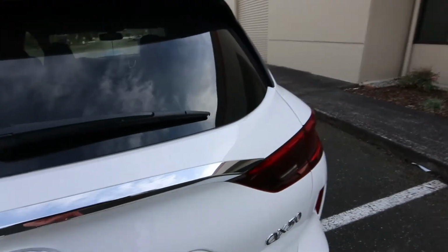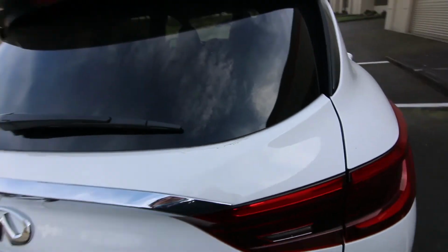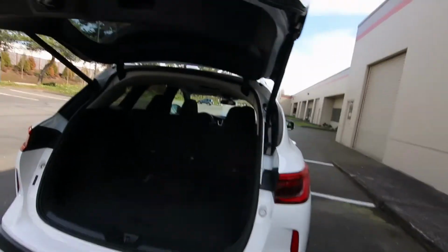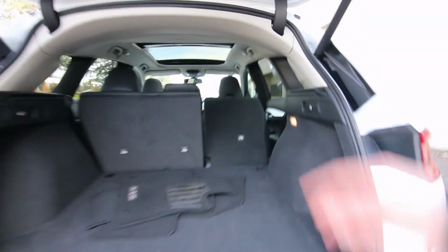Power rear liftgate. That's the first time you could get a power liftgate in the QX50, for the 2019 model. The older ones didn't have it. So if you're vertically challenged, it's nice to have the power liftgate because sometimes it's hard to reach up and grab that. The seats pretty much fold down flat. Lots of cargo space back here. Obviously, to fold them down completely flat, sometimes the front seats have to be up a little bit more.